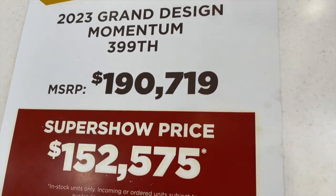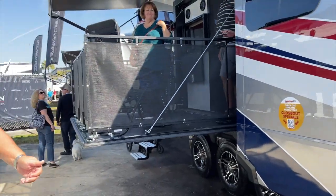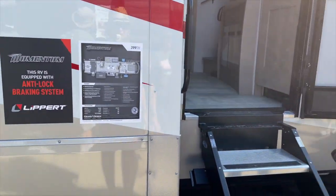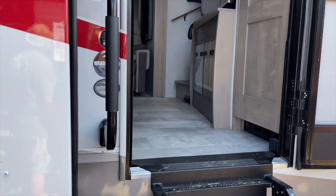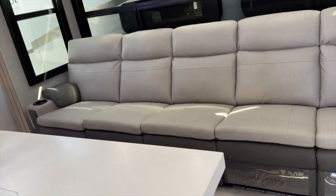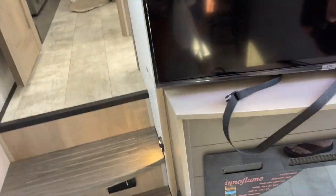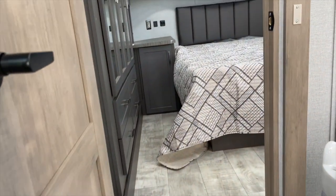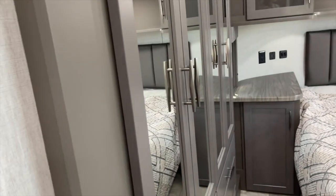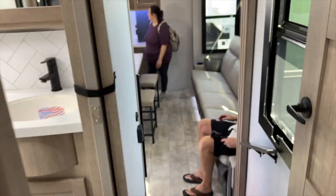It's pretty. So, yeah, a lot of space in the bathroom. This one is 39 feet. Look at the size of the couch. It's huge. Jack and Jill bath. Lots of storage and space around the bed. The couch is huge.